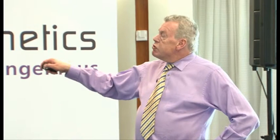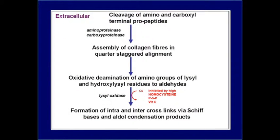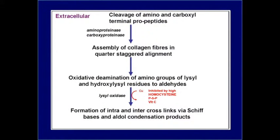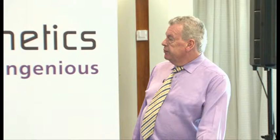So here we see collagen being made from protein, glycine, lysine, being hydroxylated to hydroxyproline and hydroxylysine, and then forms prochains, which are then secreted out of the Golgi apparatus, that's it, endoplasmic reticulum, and eventually secreted out of the cell. And then the last part is the lysyl oxidase enzyme, which removes the sticky components to the collagen to lay it down in the final pathway.